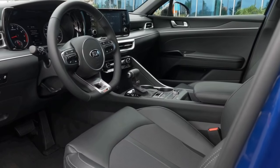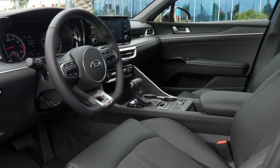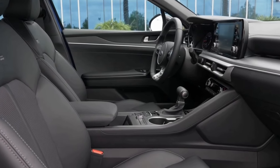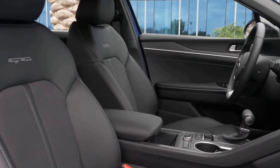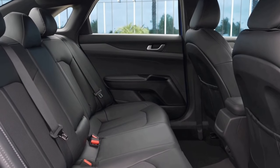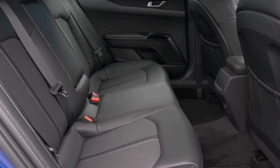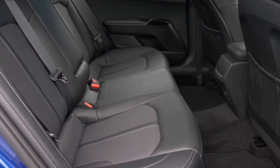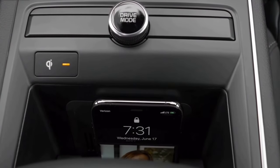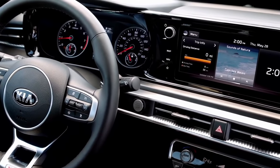Inside, the K5 looks amazing. The layout is both sophisticated and straightforward. The cabin is elegantly appointed, with attractive materials, such as wood trim on the dash and doors, and leather upholstery. The K5 also offers an array of upscale interior features, such as ambient lighting, a head-up display, heated and ventilated front seats, heated rear seats, an air purification system, a panoramic sunroof, a wireless charging pad, and a 12.3-inch digital gauge cluster, with customizable themes and high-resolution graphics.